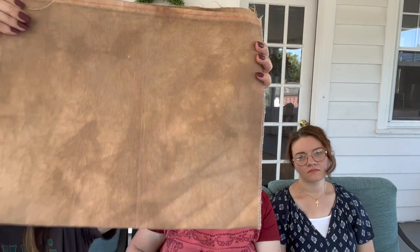It's nice and soft and it's just beautiful. Look at how pretty, it's so rich. And it's so nice to be able to get hand dyed Aida. Actual hand dyed Aida.